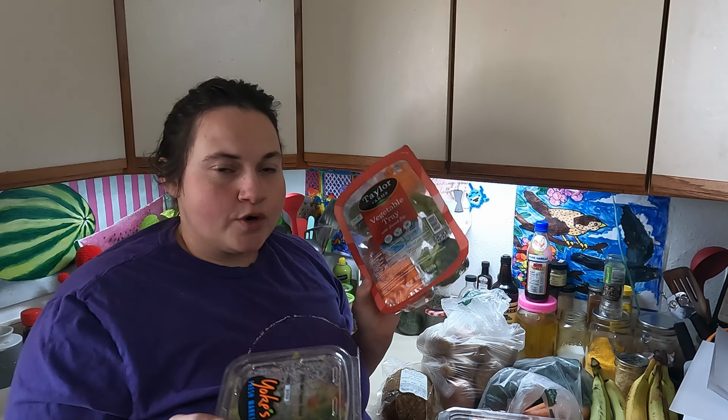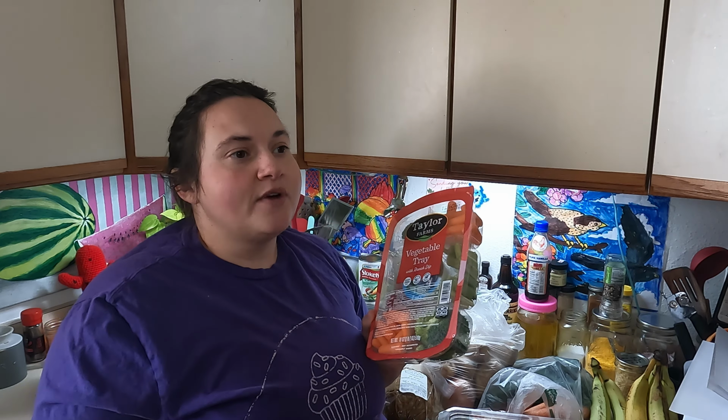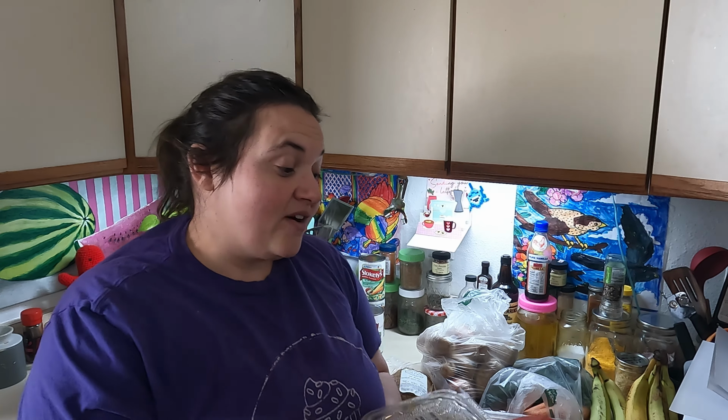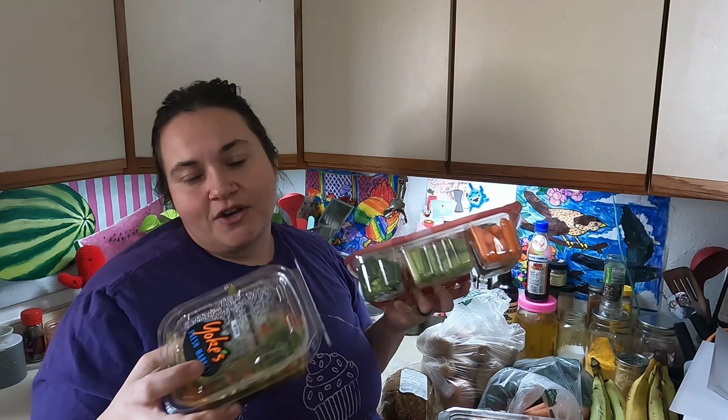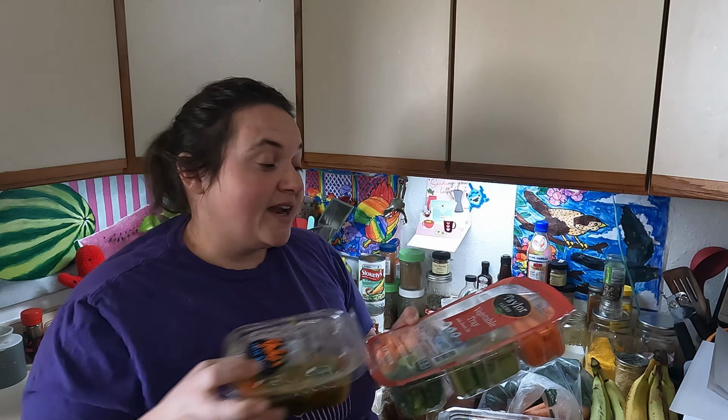I try to get these more than the ready-to-eat foods, because to me the ready-to-eat foods like the sandwiches and stuff are perfect for the homeless, because they don't need any means to cook it. It's already prepared and ready to eat, whereas this stuff you need to be able to handle it and cook it, refrigerate it. So this is more useful for my family.